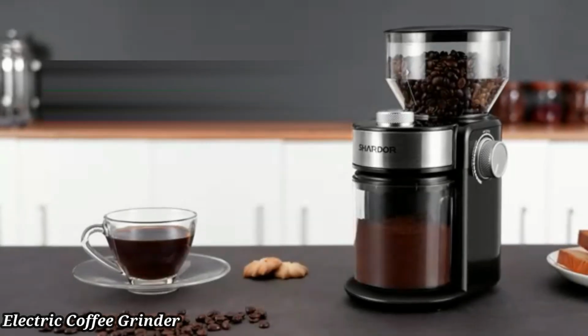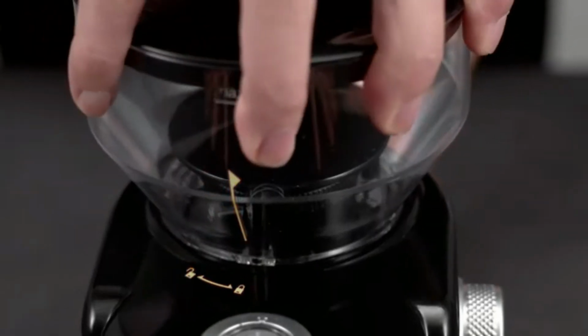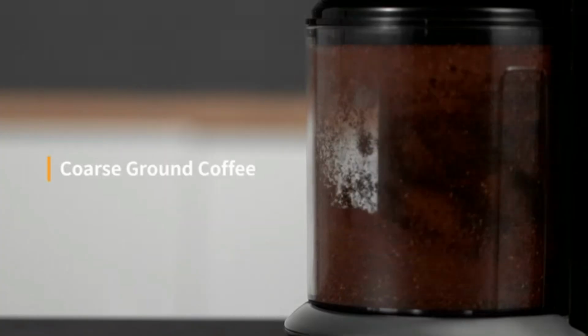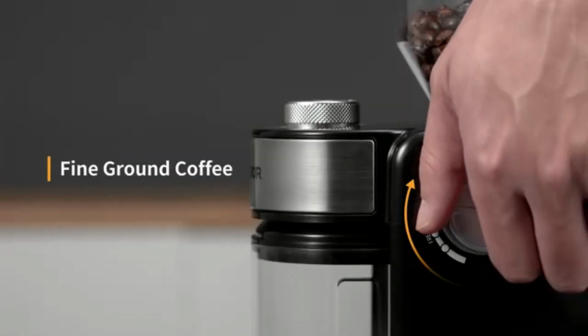Next. Number 5. Electric Coffee Grinder. The Amazon Basics electric coffee grinder offers a fast and efficient way to grind fresh coffee beans for your daily brew. With a powerful motor and stainless steel blades, it quickly grinds beans to your preferred consistency, whether coarse for French press or fine for espresso.